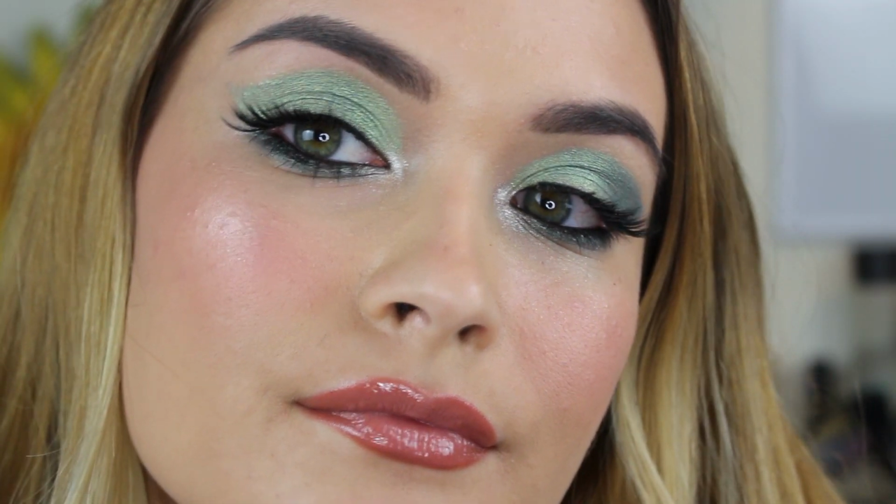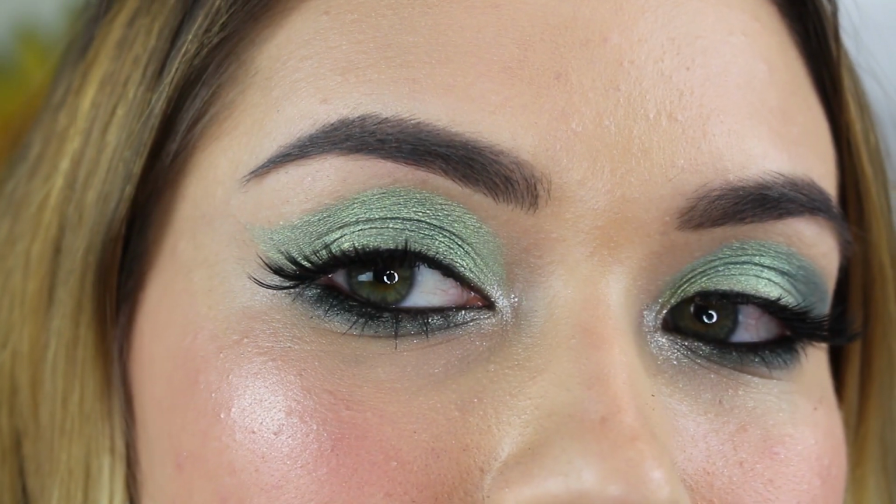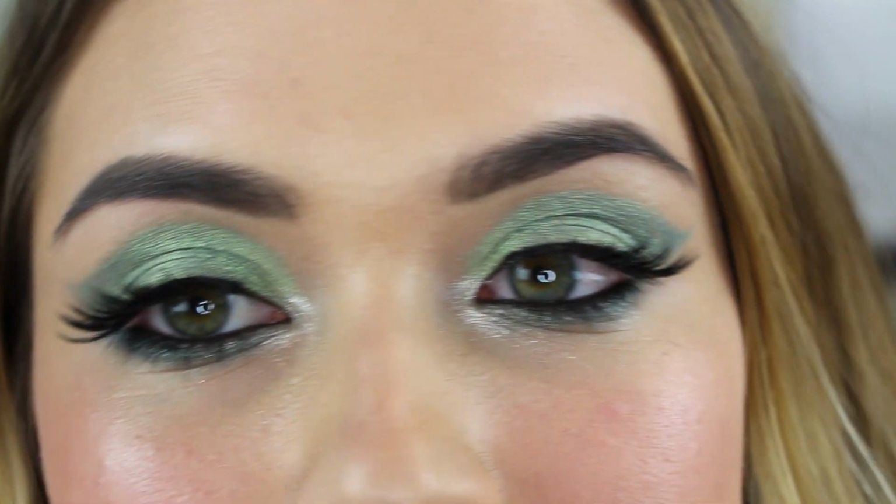Alright you guys, so off camera I went ahead and added some false lashes just so you guys could see what it looks like with false lashes on. I feel like it would look good either way, it's just depending on how you want to do it.